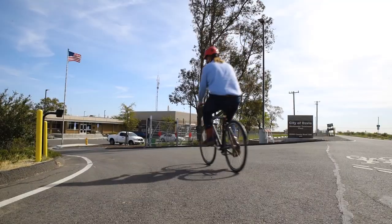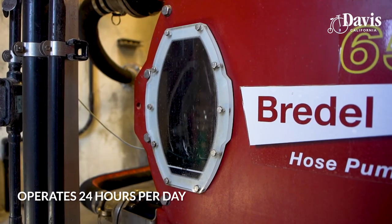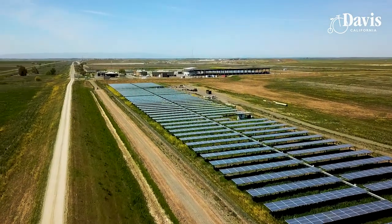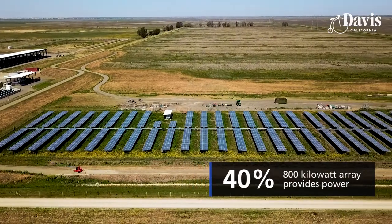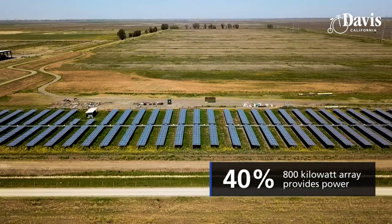The city never sleeps, so most equipment in the treatment plant operates 24 hours a day. It takes a lot of power to treat wastewater. That is why the city installed a solar energy facility to help supply some of that power with green energy. This 800-kilowatt array produces approximately 40% of the power required to run the wastewater treatment facility.